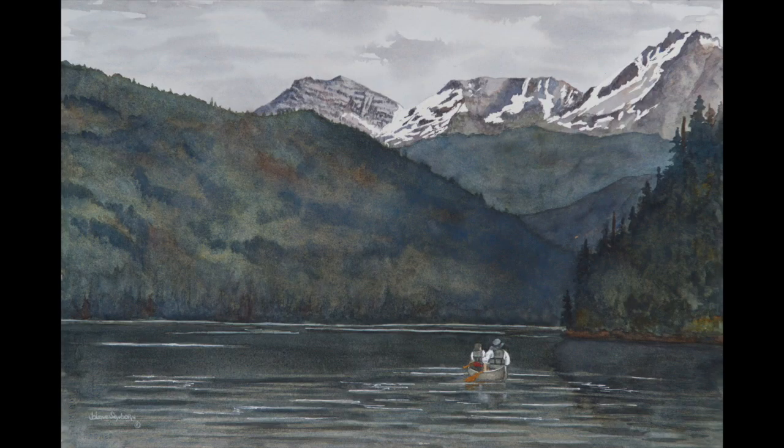Here, I feel you captured the simplicity of the landscape with just the right amount of detail and wonderful use of value and color. Now, here we have the award winners in no particular order. These are the ones that I thought stood out from all the rest.